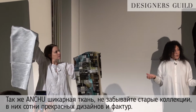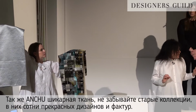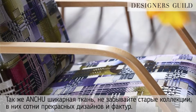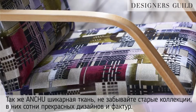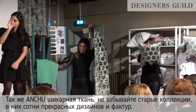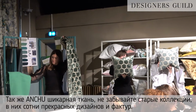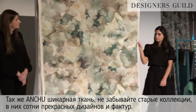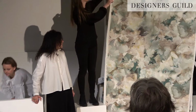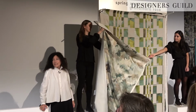Also Anshu, really great fabric. We've got them all. The fact is we have 4 new essential collections, which we'll talk about in a moment. But our vocabulary is enormous. Let's not forget it. I really love this. I think it's so cool. Just gorgeous. My sort of colours. Celadon. Okay. Well, they're all my sort of colours.